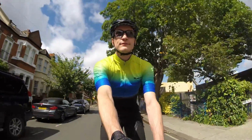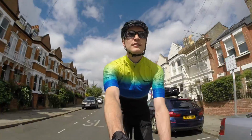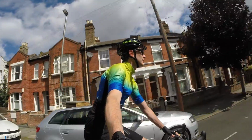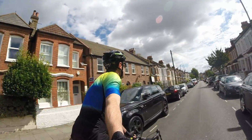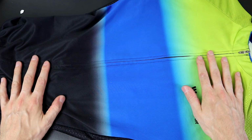I've had a number of these cheaper jerseys from Weimostar in the past, and on one in particular, the zip did fail after about a year. This one has been fine after 2 years, but if you're rough with them, they do have a tendency to break. So the zips on these cheaper ones, they're just not as bulletproof as the zips on the premium jerseys.